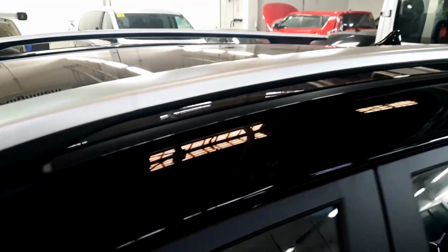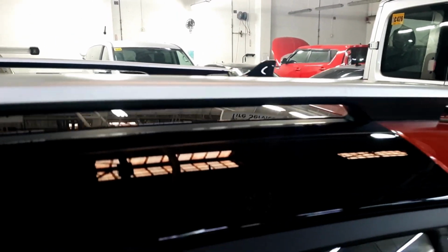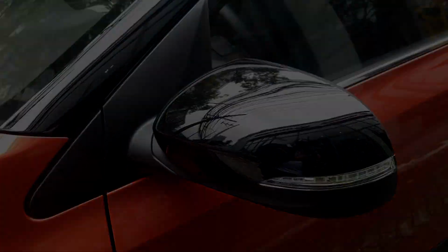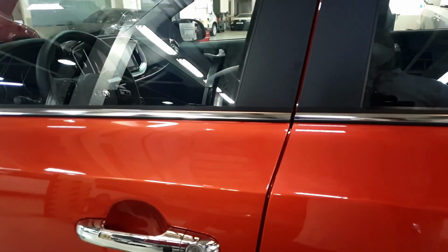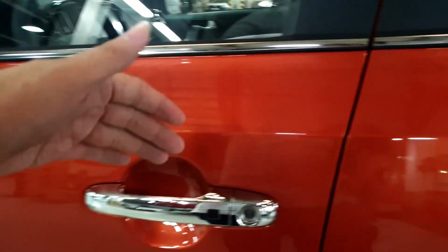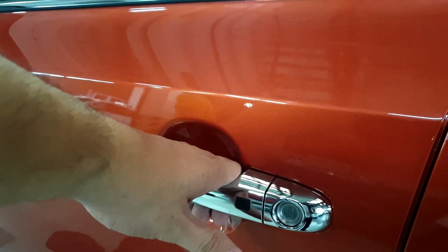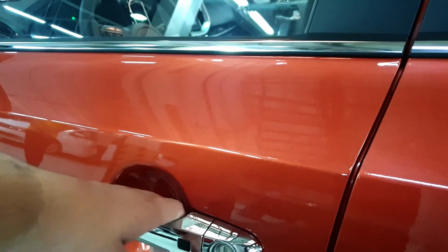The Kia Stonic has aluminum colored roof rails. The side mirrors are not power folding, but they have repeaters on them. It has chrome door handles, and it has a smart entry system. As long as you have the key fob in your pocket, you just have to press this button if you want to lock or unlock the car. It's pretty handy if you're carrying a lot of stuff.